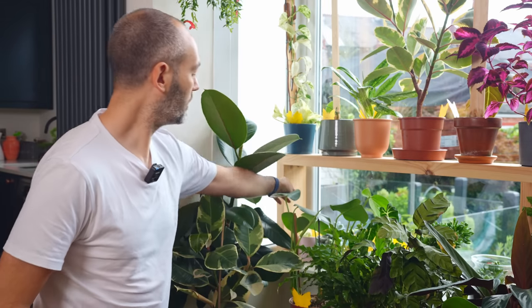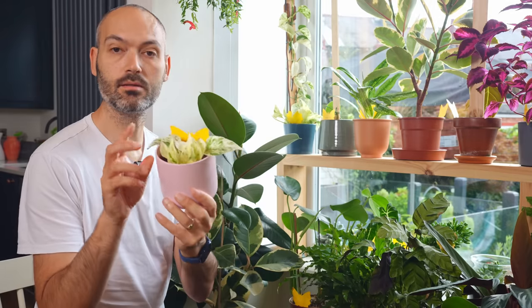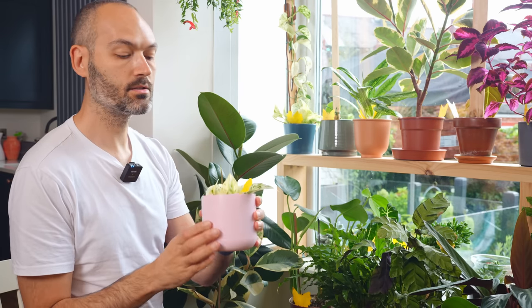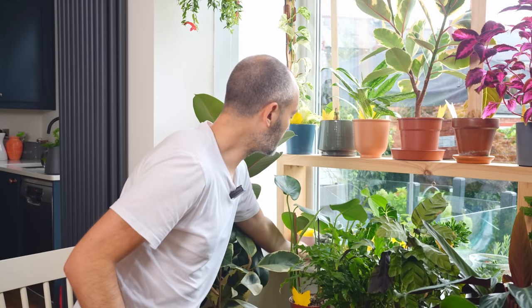And in the corner, on the back of my windowsill, are cuttings of my Marble Queen Pothos. Just some cuttings that I took. One of the leaves is going brown, but new growth is coming through. So that's good. Probably want to get a plank on that for it to develop nice large leaves.